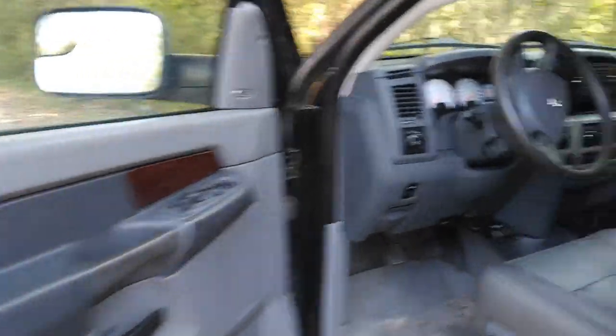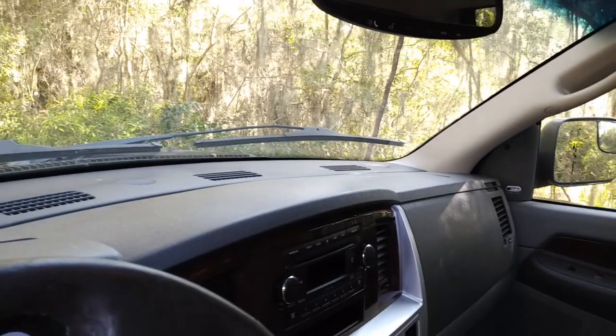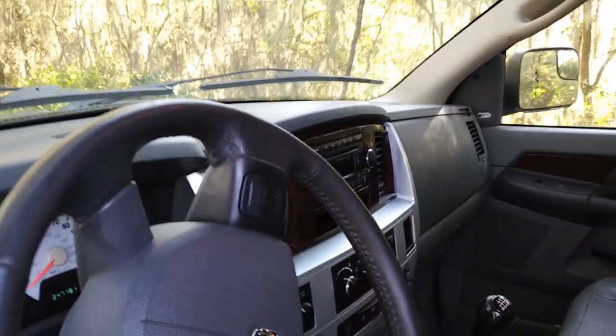But the dash looks wonderful on this truck. They must have fixed the dash material on the later third gens. No problems here.